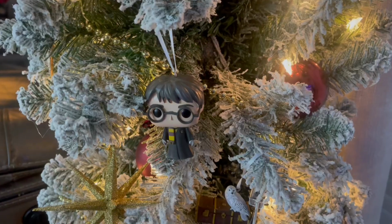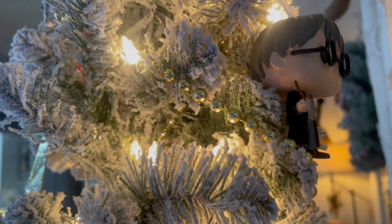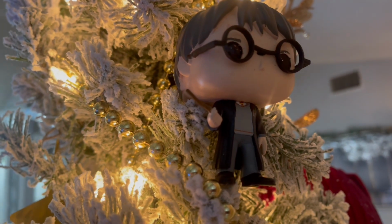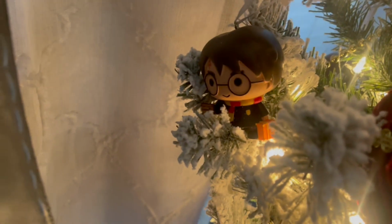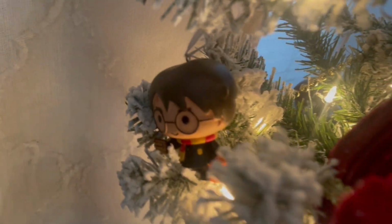So here is a Harry that I added, and then here's a Harry that I added. This one is the one, I think I got this last year. It's just a Funko. Here's another Harry that I added, and then there's one more right around here. He is holding a little platform 9 3/4 ticket and his little Hogwarts luggage. So that's that so far.